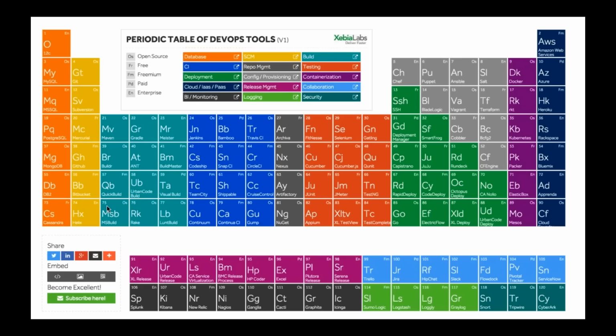Got a slide here on tools. If there's anyone from a chemistry background, they'll recognize what that is. That's our periodic table of DevOps tools. And as you can see, there's a plethora. There's just bazillions out there. What are the best tools for the job? There's no right answer to that. It all depends on personal flavor, your particular environment, and so on.